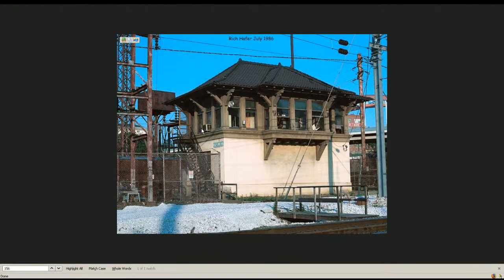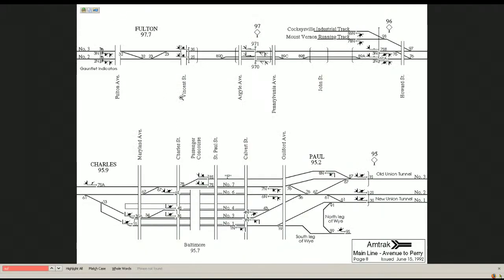All of these were slow-speed junctions. That means, because it was cheaper, a lot of diamonds, everything moving at 15 miles an hour. BNP Junction in particular, if we go back to our Amtrak diagram, had control of the entire Baltimore and Potomac tunnels, up to, at a certain point, I believe, including what is now Fulton Interlocking, although there was a Fulton Tower, but I think at some point that got taken over.